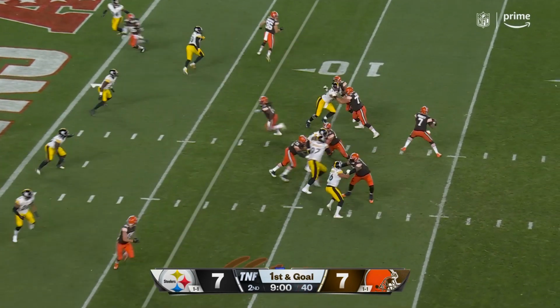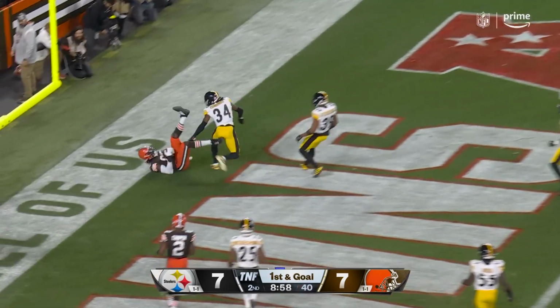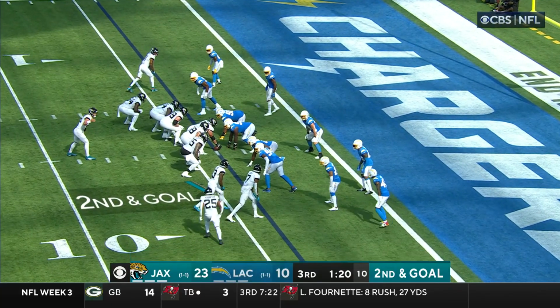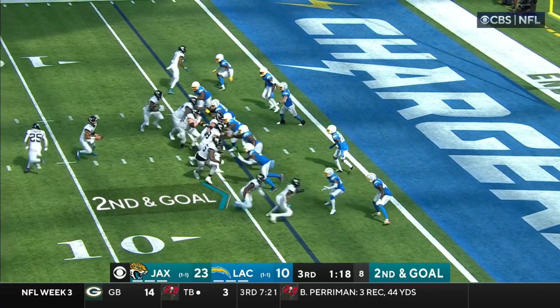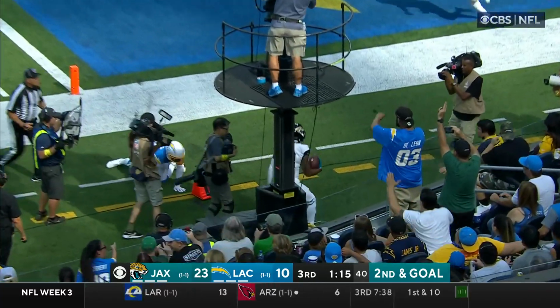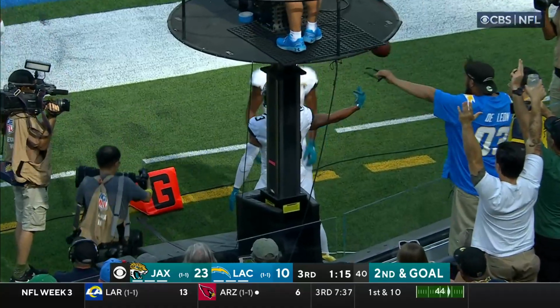On a 1st and goal, Brissett in the pocket, fires, caught, touchdown. Where Peterson likes to slip that play in there and confuse your eyes. 14th play of this drive. The pass to the end zone. It is caught for the touchdown.